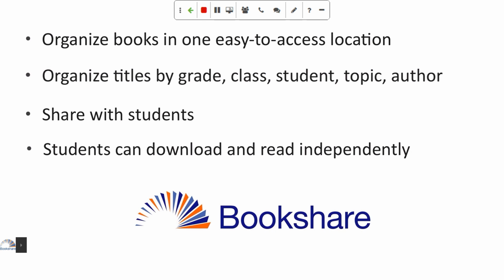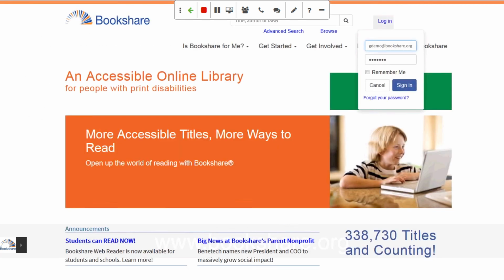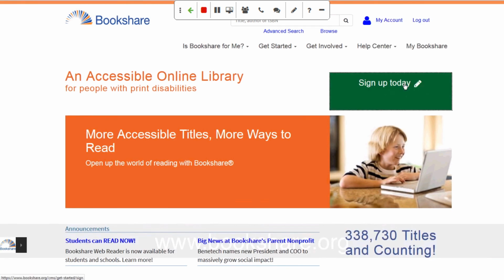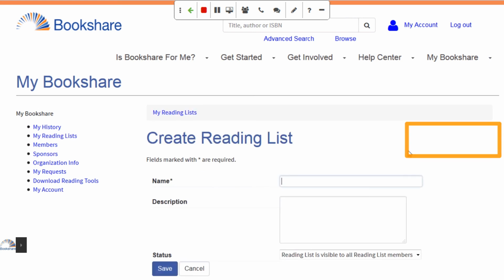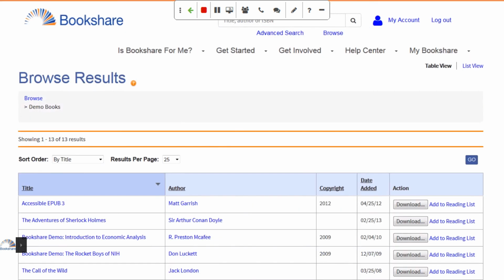To start, go to www.bookshare.org and log into your account. Select the My Bookshare link and then select the My Reading List link. Here you can manage your reading lists or create a new one. To create a new reading list, select the Create Reading List button. Assign a name to your new reading list and, if you wish, include a description. Next, add books to your reading list by searching or browsing for books. When you find a title you want to add, select the Add to Reading List link and select the reading list to which you want to add it.